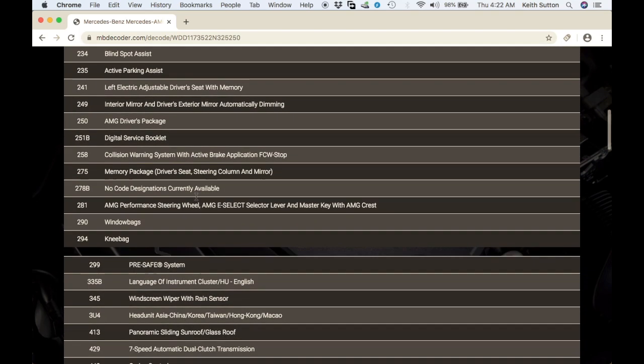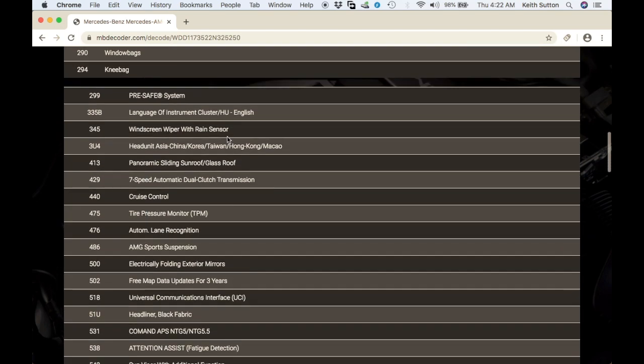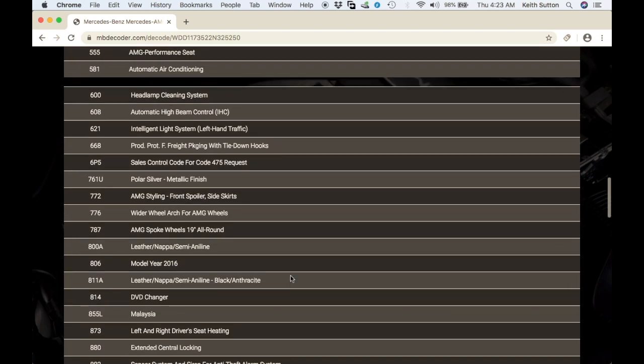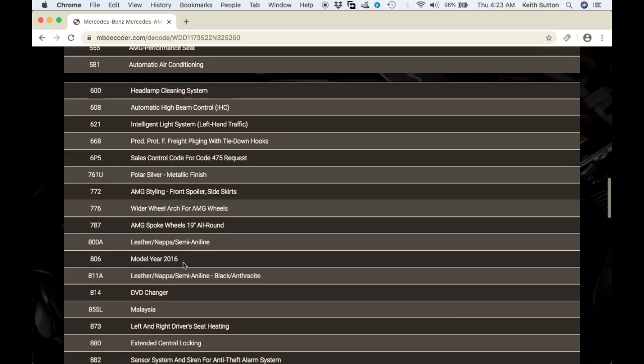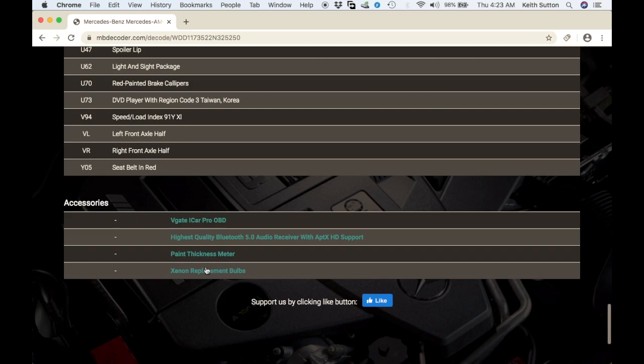And it goes into whether or not the car has window bags, knee bags, rain sensor, head unit. It comes from China, that's the radio, pressure monitor, automatic air conditioning, has a headlamp cleaning system, that's nice. Also tells you the year, it's a 2016, right? DVD changer, and it goes on and on into great details as to what comes with the car.